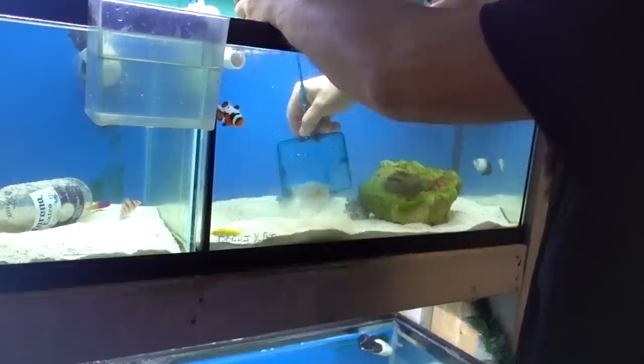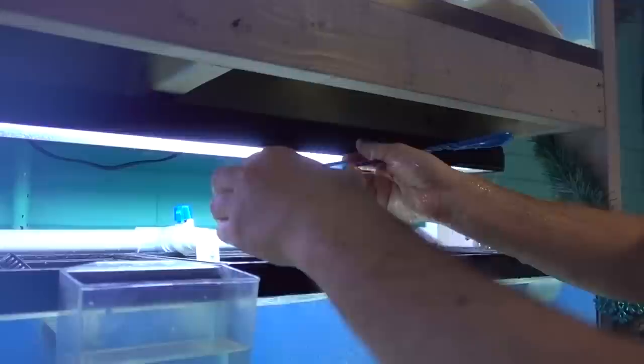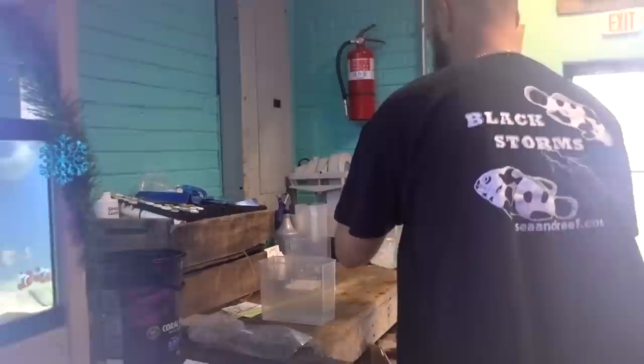But in the same tank, they have like this beautiful Da Vinci clouds. It's better than the pair I got in the tank. Oh yeah, just go for it. There he is.